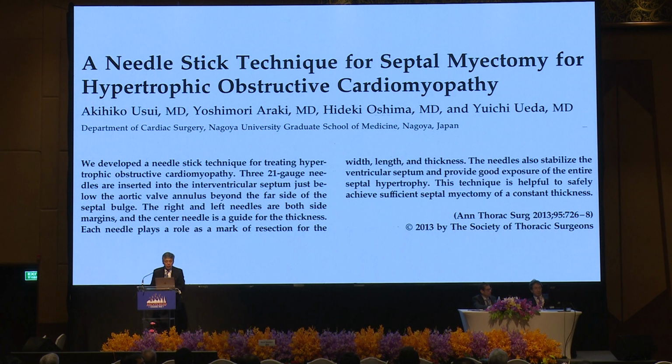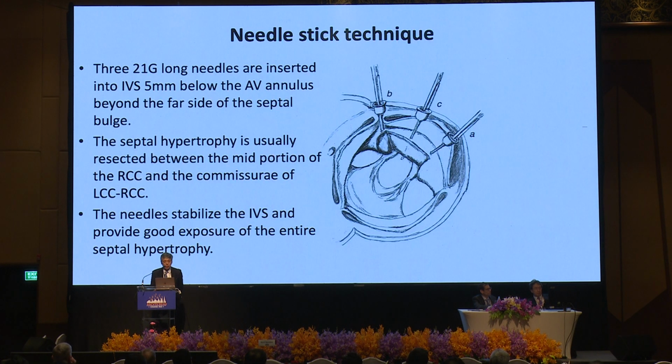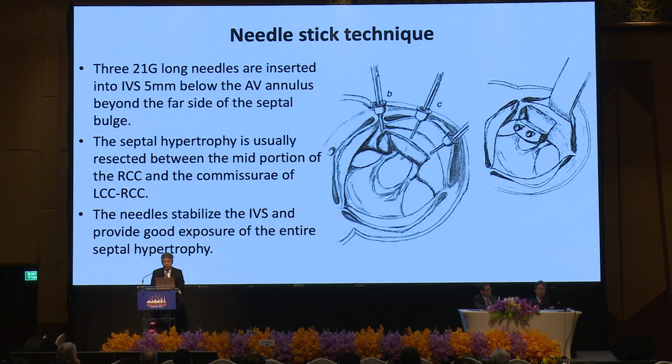And also there is a needle stitch technique. I presented this paper in 2013. In this technique, 2 or 3 long needles are inserted in the interventricular septum. These needles stabilize the interventricular septum and provide a good exposure of the entire septal hypertrophy. Usually I use these needles as a guard. But in a patient with severe hypertrophy, I retract these needles to expose the cutting line.